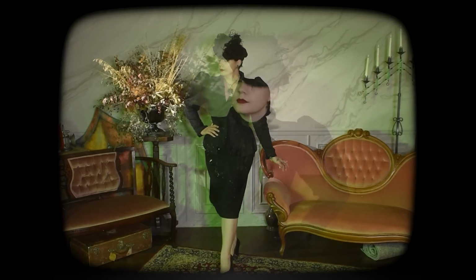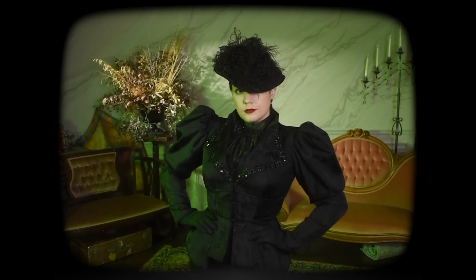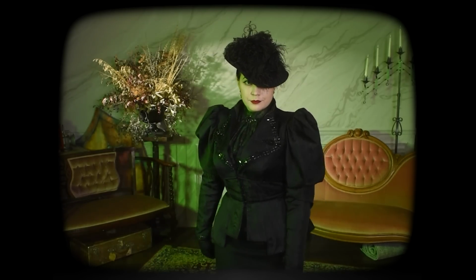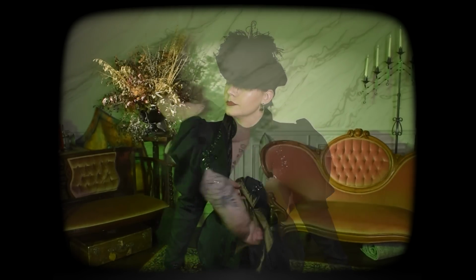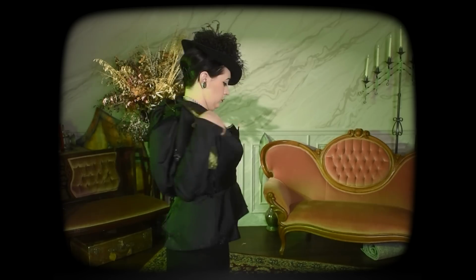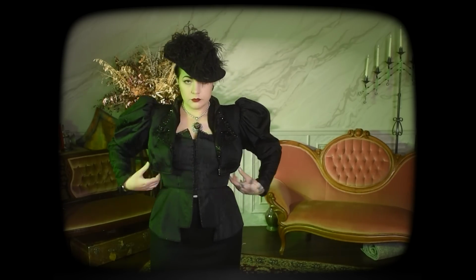Not really sure, but this is the black on black moire from Silk Baron that I made a puffy 1890s sleeved bolero and little matching bodice jacket set out of over on Patreon. And while I'm very happy with this embellished late Victorian morning wear inspired bolero, the jacket underneath I think needs a little bit of work.